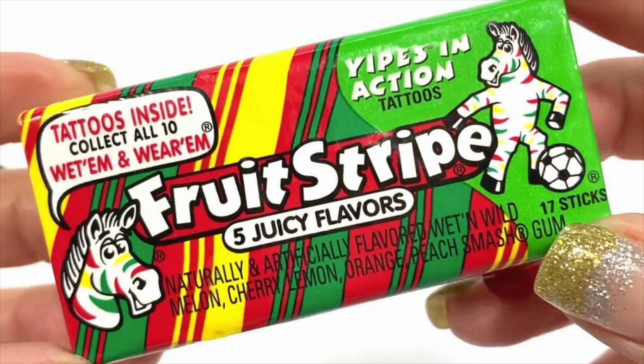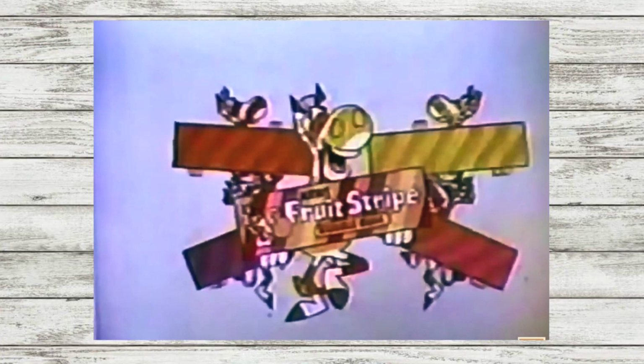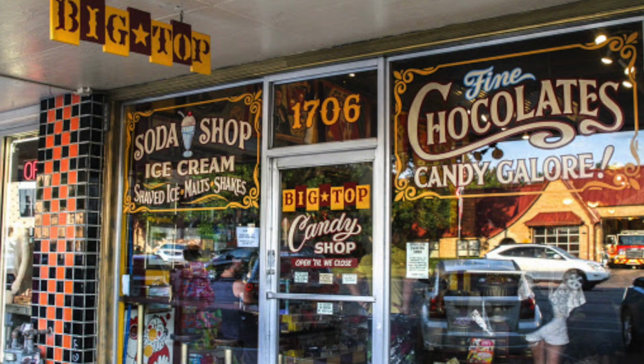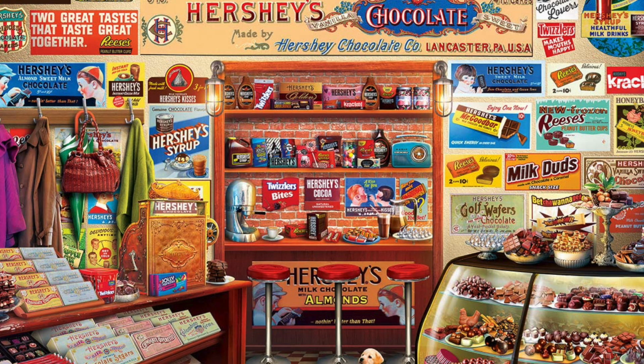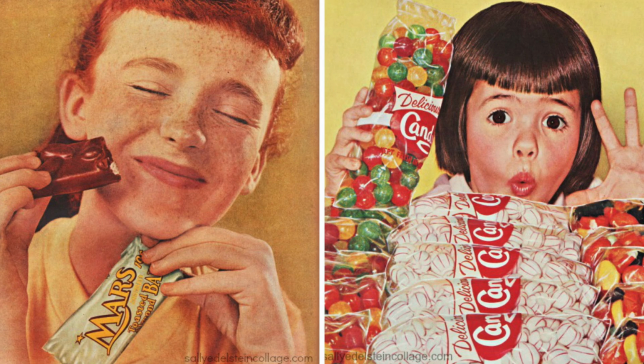But this is reminding me of other candies. One that came to mind almost immediately was Fruit Stripe in 5 juicy flavors. I hope I'm getting that right. The fruit gum with the zebra on the pack. I don't think they make it anymore. These nostalgic candies always help me break down fragrances and also communicate the fragrances with you because candy is something we experienced when we were a child.